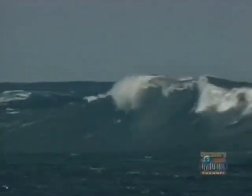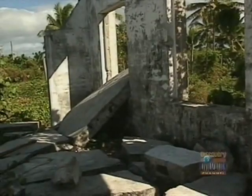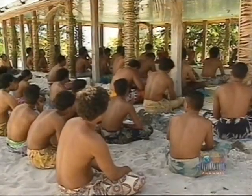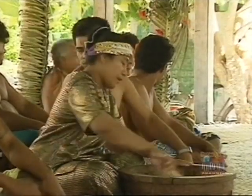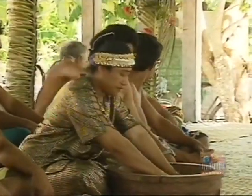The seas are powerful with treacherous currents. Cyclones regularly sweep through these islands. The latest one flattened this concrete church in minutes. Which is partly why villages like Falealupo have hung on to their traditional skills, because they're effective.